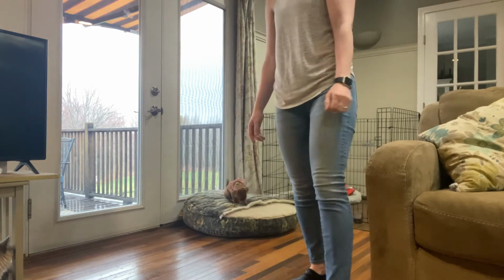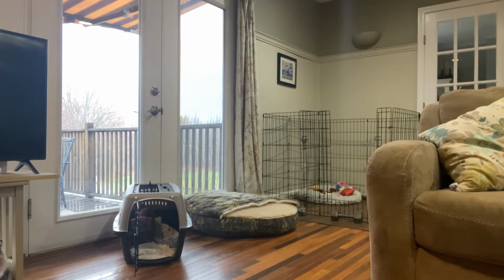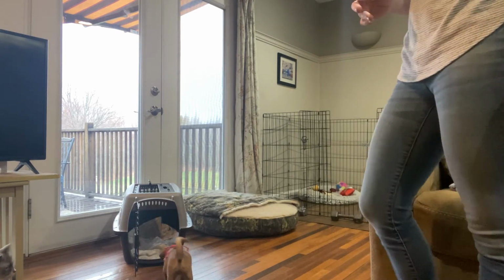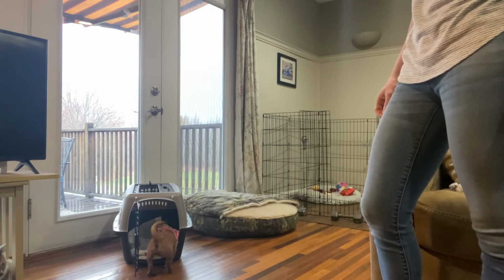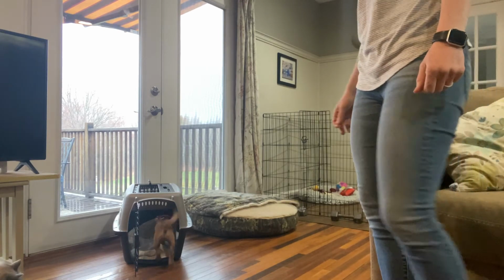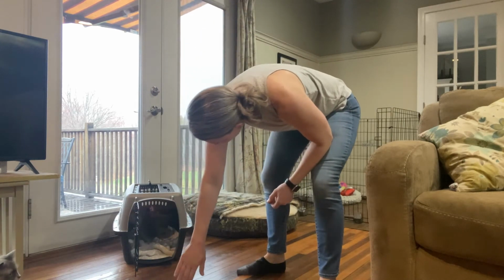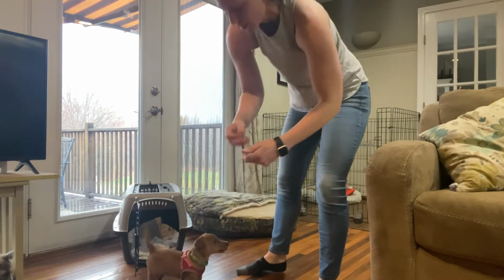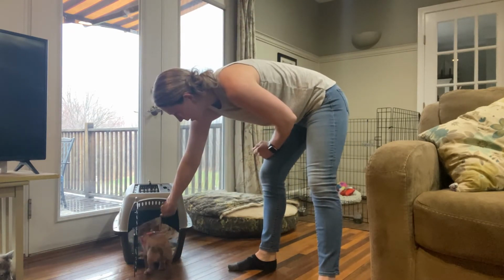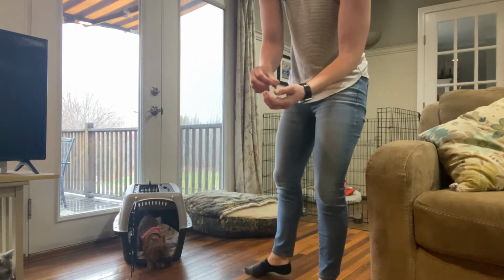All right, I forgot the crate, so I'm gonna break a sec and go grab the crate. And ta-da, there's the crate. Maze already knows the drill, so when I put that crate down, I think she pretty much knows what I'm gonna ask of her. So she's already going in thinking I'm gonna get a treat without me even telling her to. So I can get her to come out by telling her to touch. Good. And then we can start from there. Then Kennel.